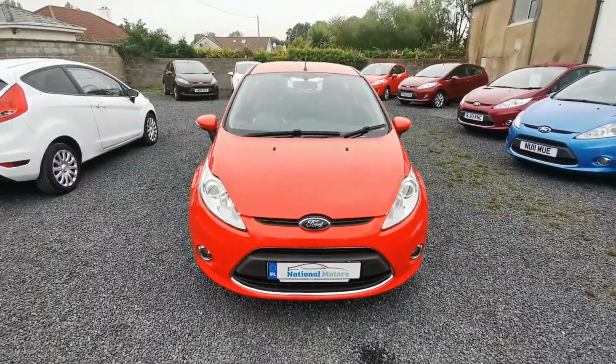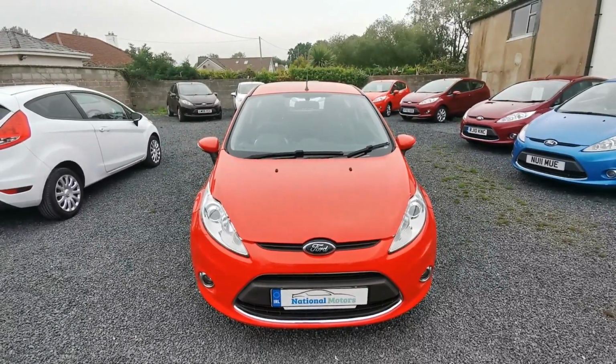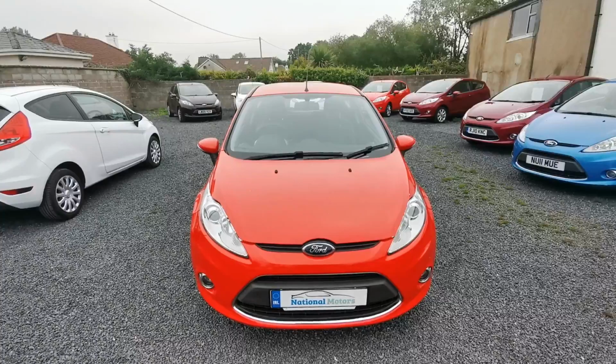All taxes and charges are paid in the car. Comes with 3 months road tax and 3 months warranty. Any questions, please contact John or Andrew at National Motors.